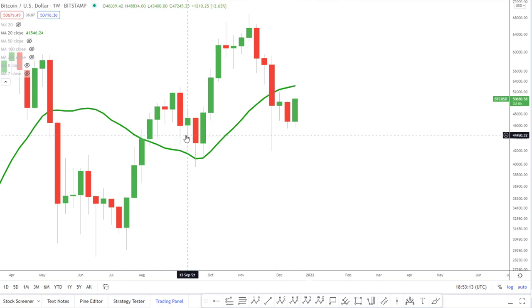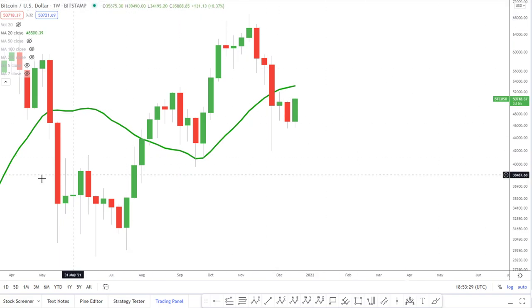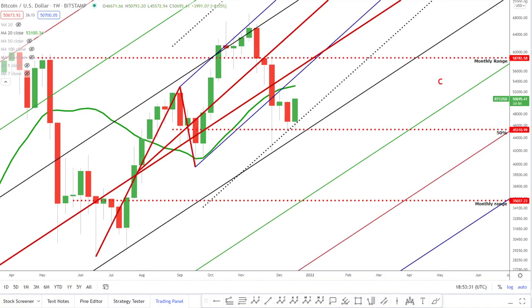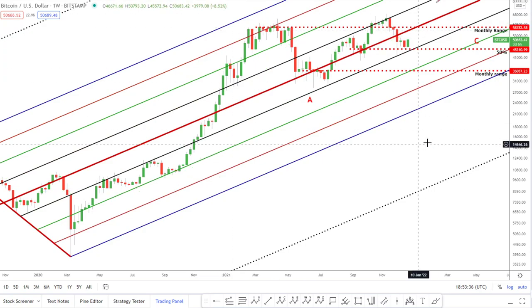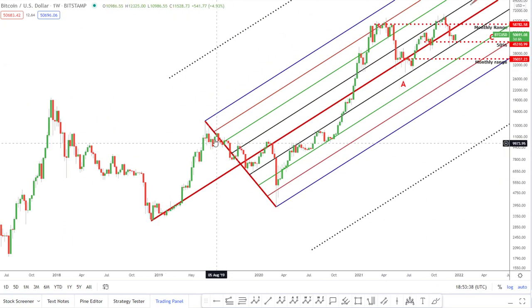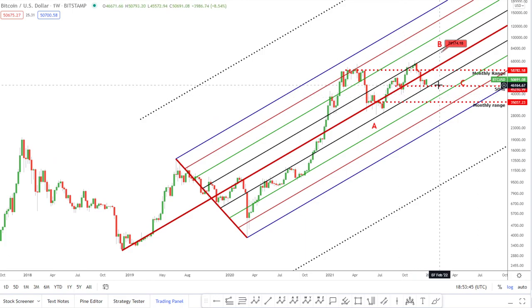The other bit of high time frame resistance, besides the 20-week simple moving average, is our higher time frame pitchfork, which is this one, which you'll see now. So let's clean up the chart. Let's take off the other annotations. Let's take off our moving average. So this major pitchfork, first, second, third pivots, log scale, original pitchfork, is respecting the pitchfork lines pretty nicely.